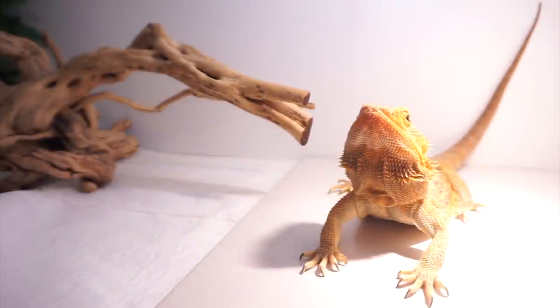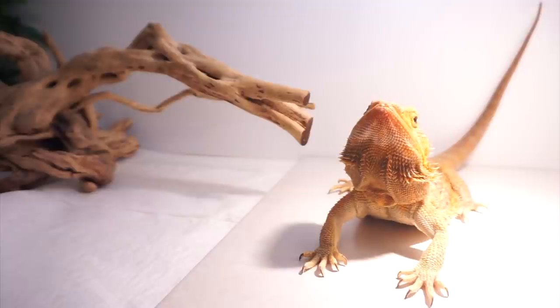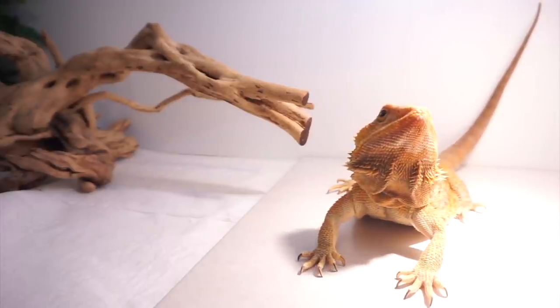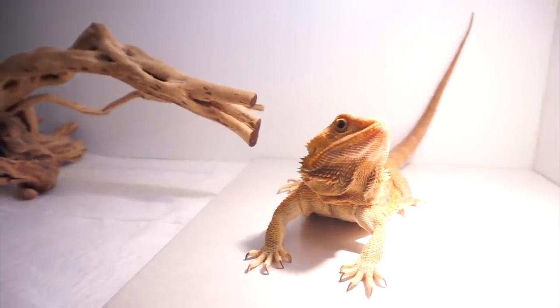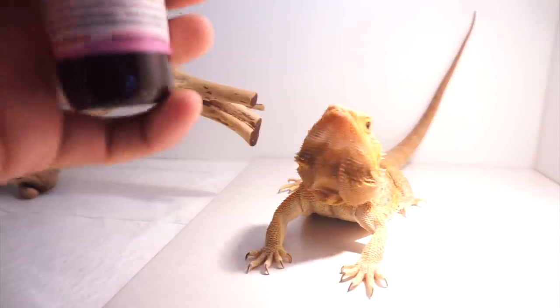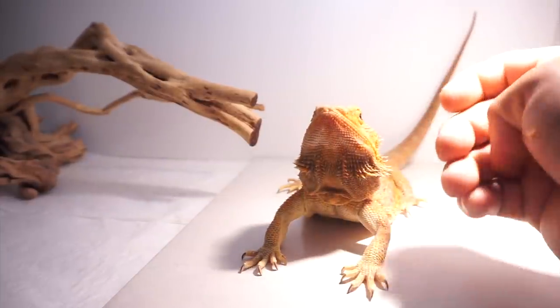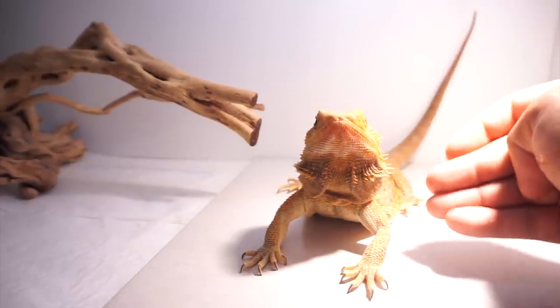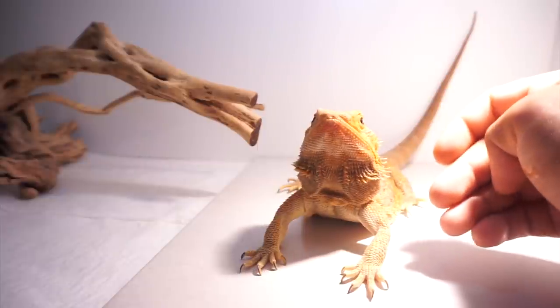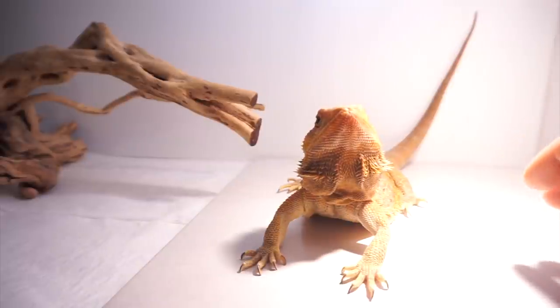Now, I'm not going to say all bearded dragons are the same. So if you are going to purchase this, be very, very careful. You can potentially give too much vitamin to a bearded dragon, and that's not something that you want to do. Normally I would say, of course, take them to the vet and everything. But for me, having this multivitamin allowed me to give her that extra boost and that extra bit of energy, because she wasn't eating her veggies, so she wasn't really getting any vitamins.